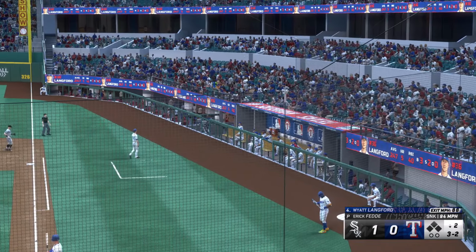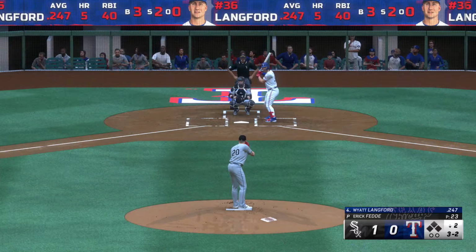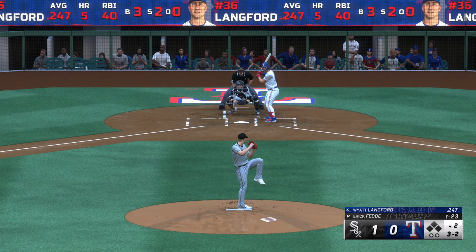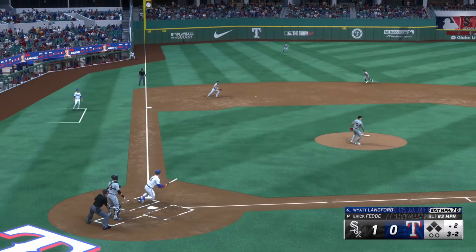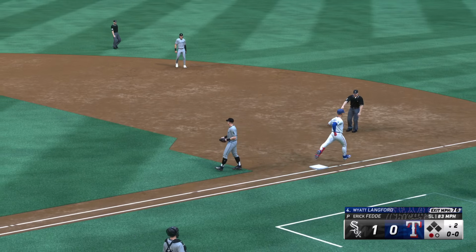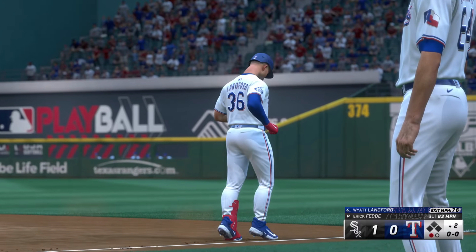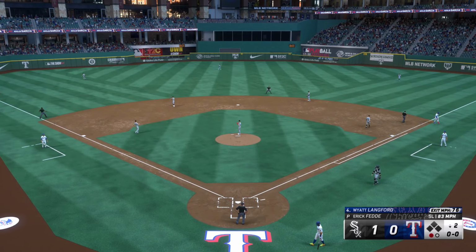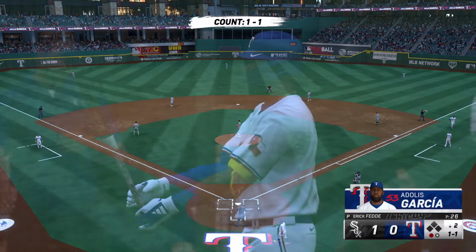He fouls it off. We'll do it again. Here comes a pitch. Swing and a ground ball out to short. Throws across the diamond. Leadoff man retired here in the second. Batting fifth, the right fielder, Adolis Garcia.